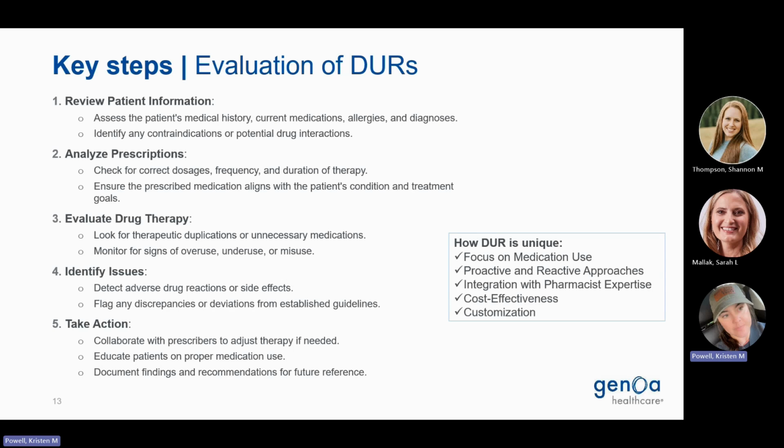And finally, once potential issues are identified, we collaborate with prescribers to adjust therapy if needed. This collaboration ensures that any necessary changes are made to the patient's treatment plan.